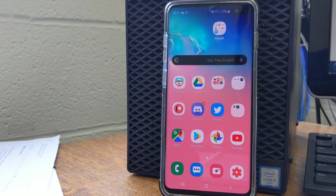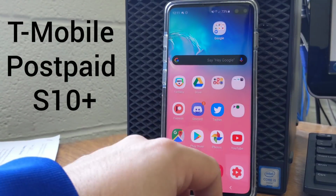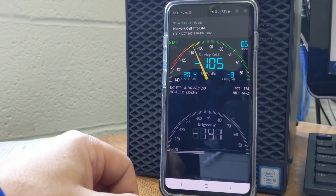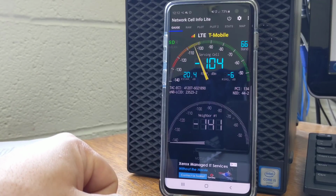So what we're going to test here, this is my T-Mobile device. It's got my T-Mobile SIM card in it. We're going to test the LTE speeds on it. So what I'm going to do first is see what type of bands we're connected to, the main bands. I'm sure it's aggregating some carriers there. You guys can see it is connected to band 66. I'm sure it's aggregating with some other stuff too.